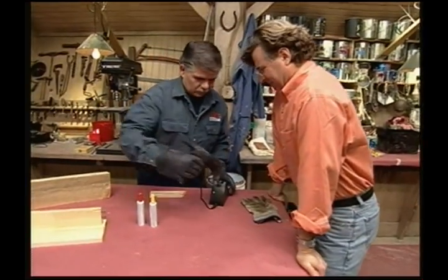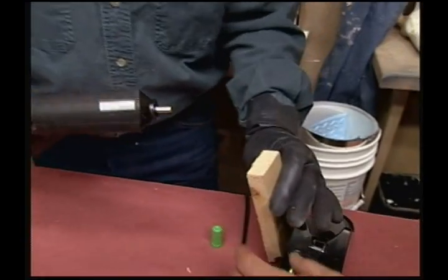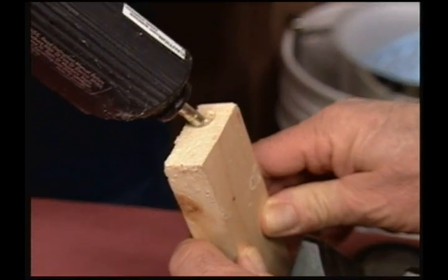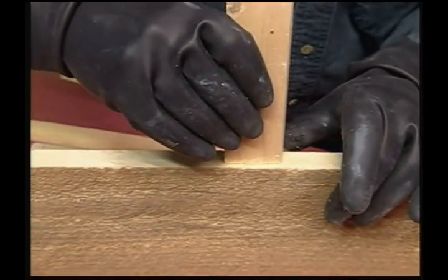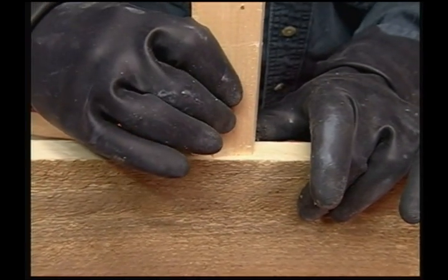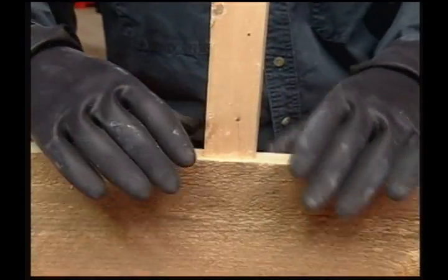Okay. Now that tells me that the glue is ready. Remove it. Take the cap off. Hold that for me, please. Right on the end grain, a little bit of glue. Just one side of the joint? One side of the joint. Push it in place. Now why the gloves? Because if you get it on you, it'll burn you. And also, polyurethane glues are very hard to get off of your skin.